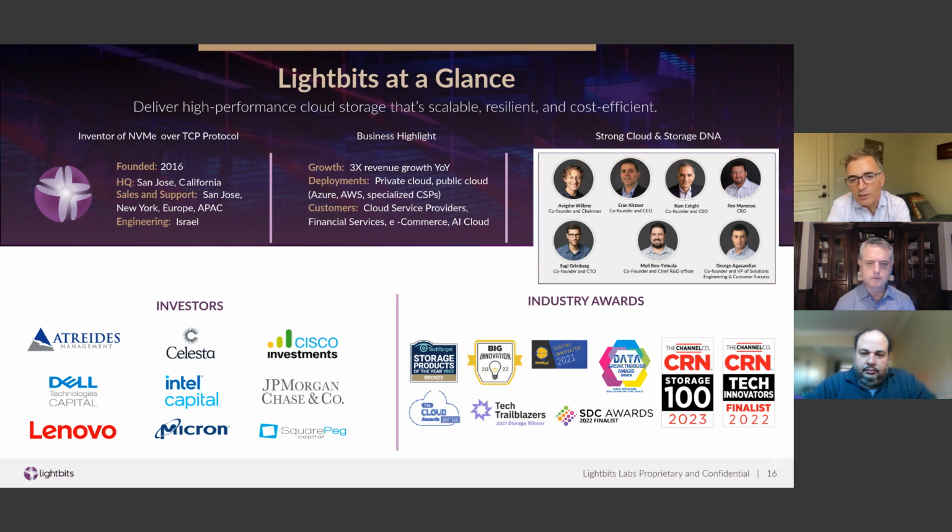If you look at our customer base today, we have tier 2 cloud service providers, financial services, e-commerce, and AI cloud. So anybody who needs high performance block storage for their cloud, and it could be an internal private cloud, or it could be a public cloud where they're offering a service for other companies. That's what's been our focus from day one. It's high performance cloud data storage, to do that in the most cost efficient way possible.